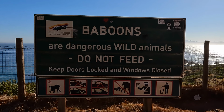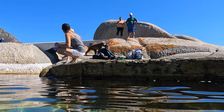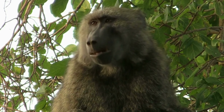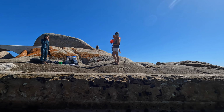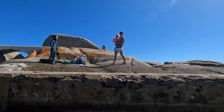Remember this sign? Well, this massive baboon walked straight past me as I was taking off my booties and helped himself to our popcorn. Much to the horror of Charlie. Baboons are no joke. Check the teeth on them. Unfortunately, they can become pests, especially after they've been fed by naughty tourists who don't follow the rules. And they then learn to associate people with food.